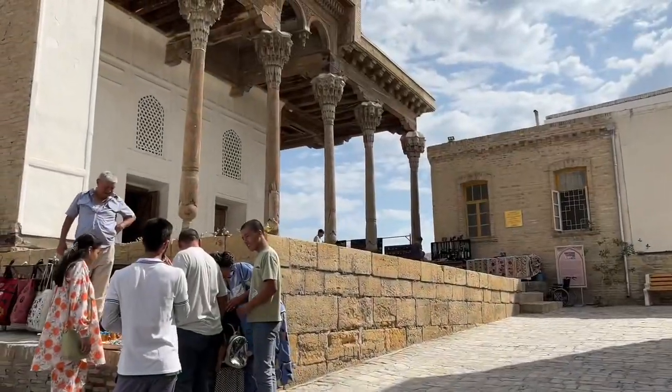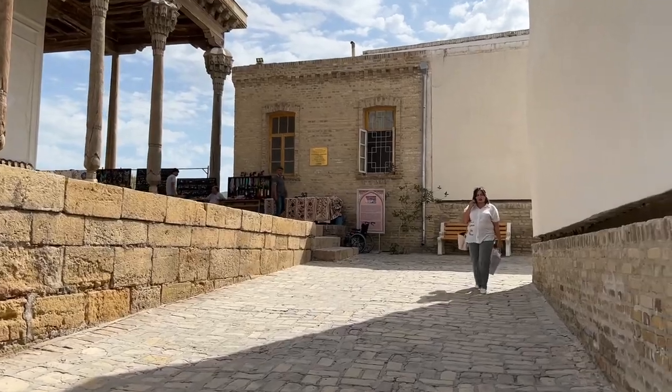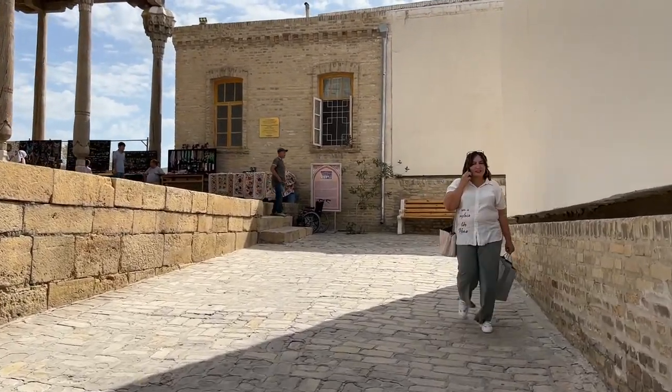So you can see mosque, Friday mosque. It was built 1711 by Sultan Kuli Khan. Columns original, Karagach.